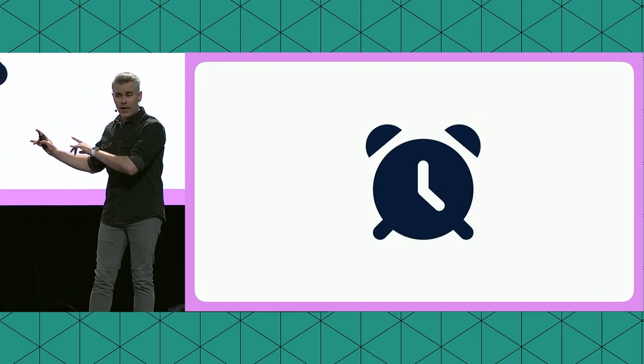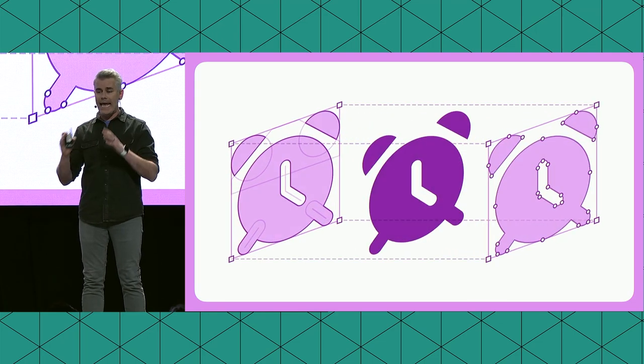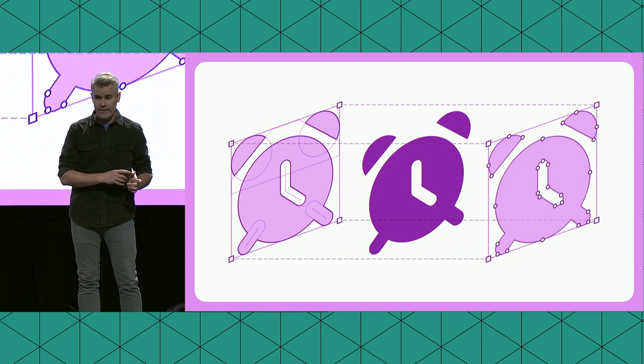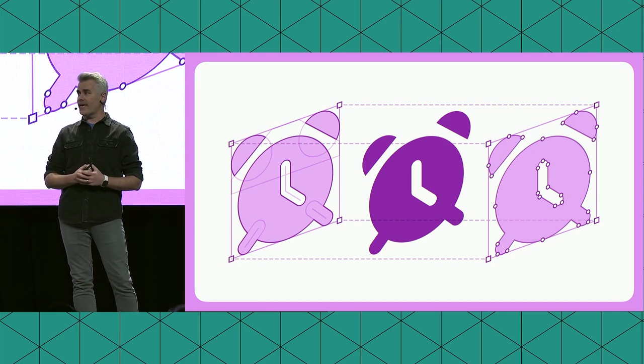So back to our alarm clock. That means that in Figma, you do not need to choose between final and editable. With Boolean groups, you get both. The shapes and the strokes remain intact, and the exported SVG is still a single shape. You can have your pie and eat it too.